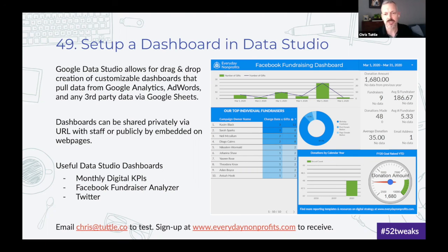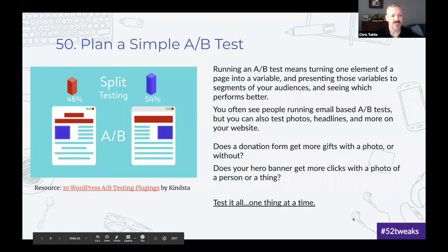But basically, Google Data Studio allows you to create these really beautiful, customized, fully branded, fully editable, interactive reports that live on a web page that you can give your staff. You can embed it in your website, like if you wanted to create an annual report with it. And it has a lot of uses. I love using it for external data like this with Facebook fundraisers, because I've never seen Facebook give me such beautiful information as this.